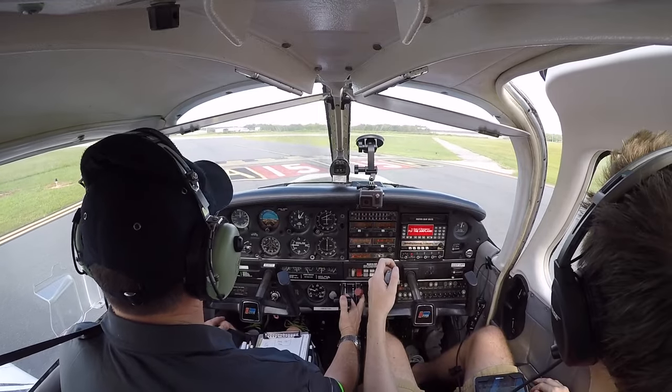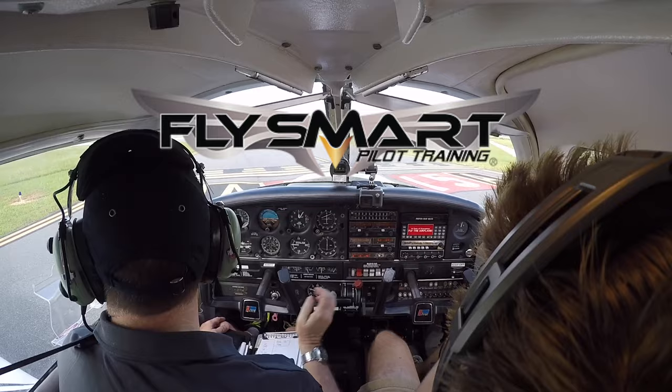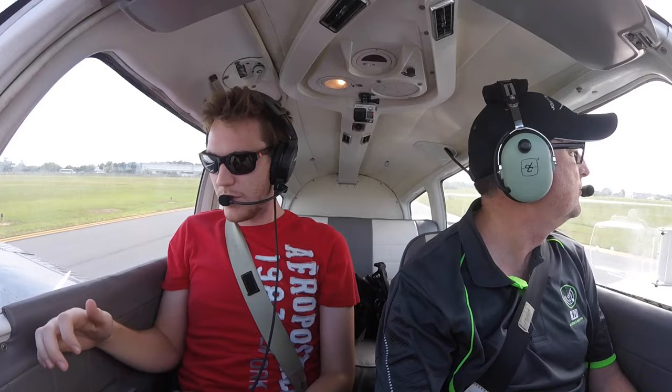Flying Smith 1836 Foxtrot Sierra, ready to go at 15. 1836 Foxtrot Sierra, runway 15, please take off. Please take off 15, Foxtrot Sierra. Door is closed, that's probably a good thing.